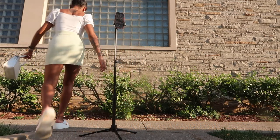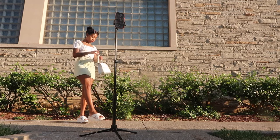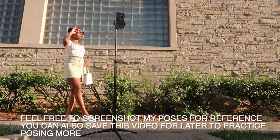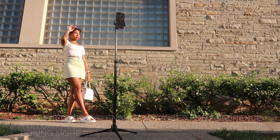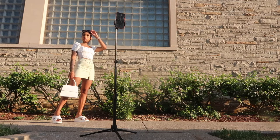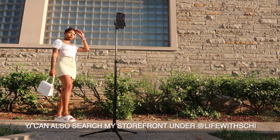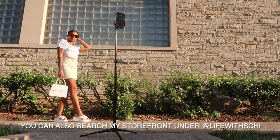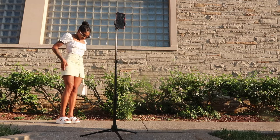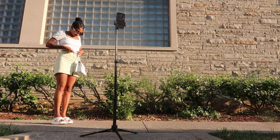Once I made sure my photo and angle were good, I went ahead and started snapping my shots. I use my Apple Watch or my remote shutter. It is linked on my Amazon storefront. I will have it linked down below so you can purchase if you want to get one. Or if you also have an Apple Watch, you can just use it. It is Bluetooth to your camera, so you just pull up the camera app and you can visually see yourself and take 3 second timed photos as well.